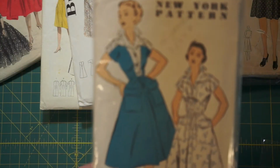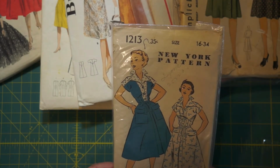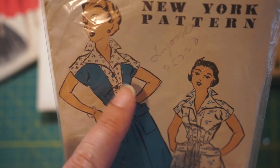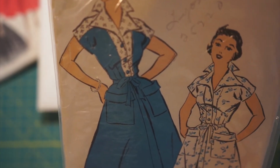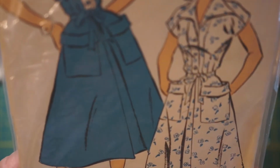And then lastly, I've got a couple New York patterns. This New York 1213, cute shirt dress. I like how they've color blocked this one with the collar and the fronts. That's interesting over the sleeve. I wonder if that's just over the shoulder or if that's part of the back. And look at the size of the pockets on this guy. Huge pockets.